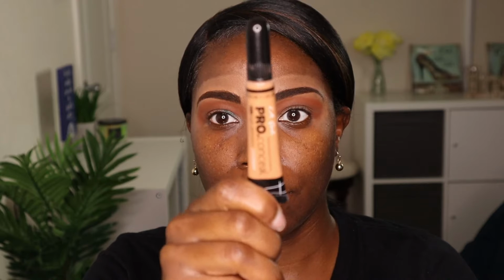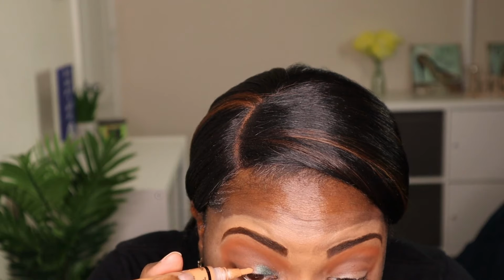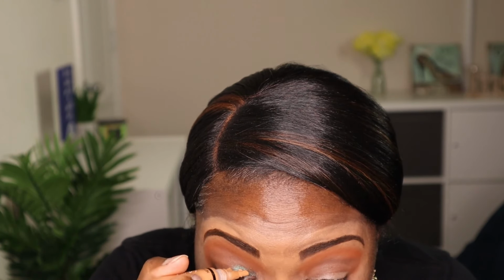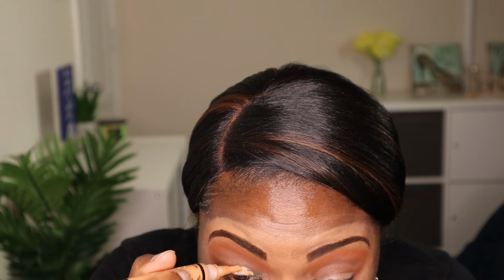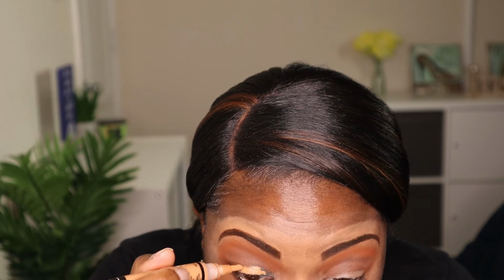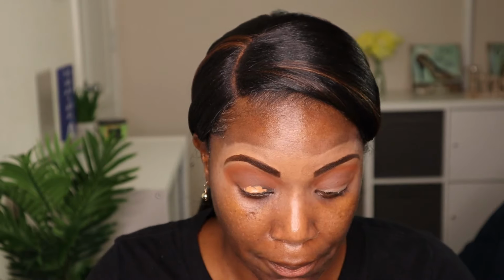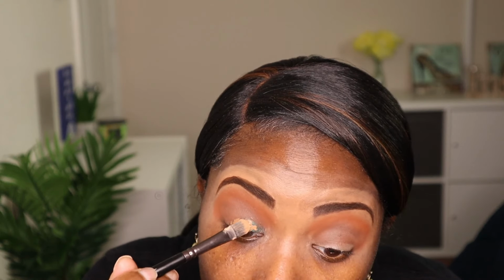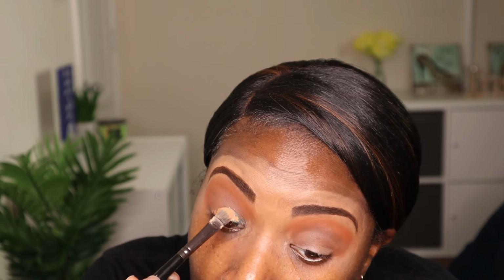So I'm going to use a little bit of this concealer just to kind of put on top of the lid, kind of carve out the crease a little bit, and we'll see how this goes. And then I'm going to apply the shadow on there, because I really want this shadow to pop, and I want it to last long. So I'm just going to put a little bit of concealer there. Then I'll blend it in, and then I will apply the shadow.